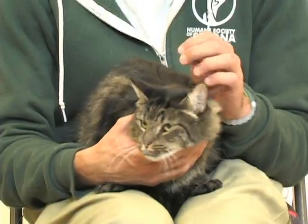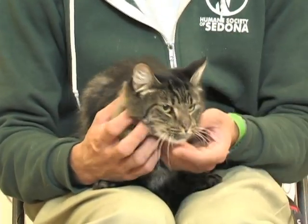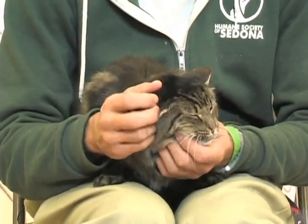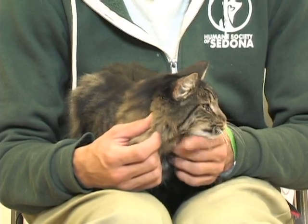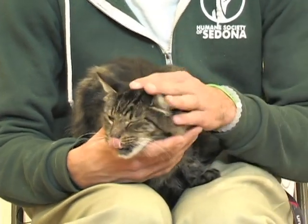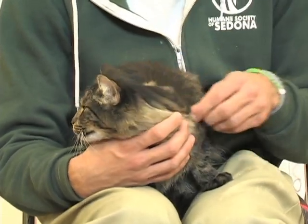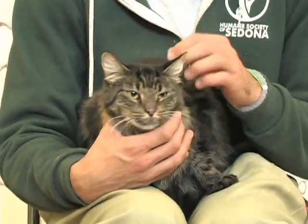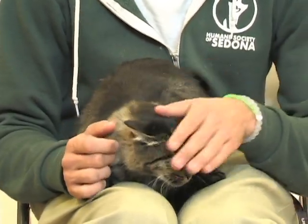This is Margot. She's a 4-year-old domestic long hair. She's pretty laid back, very mellow. She likes to just kind of hang around the house and get some attention. She's a little bit shy and leery at first, but once she gets to know you, she's very affectionate. She'll come up to you and ask you for some attention or just crawl up into your lap if she can.